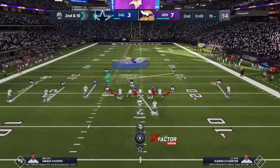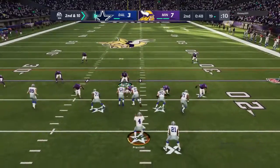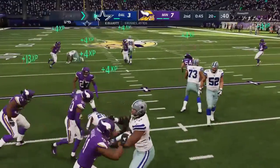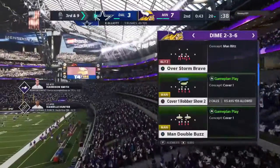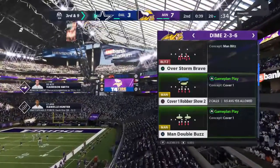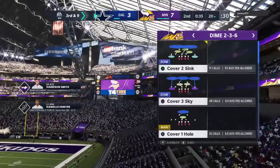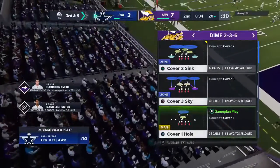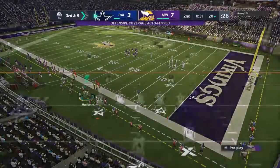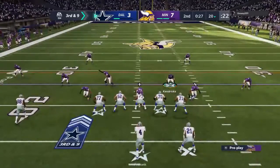So after the incompletion on 1st, now 2nd and 10. From the shotgun, a give to Elliott. And he'll be taken down at the 20 after a gain of just 1. Well, that's a good start to this drive on the defensive side of the ball. Force the incompletion on first down. Then you're able to shut down the running play on second. Yeah, I wouldn't be surprised now. A little bit of pressure going at the quarterback in an expected passing situation. And looks like they've got 6 DBs on the field here for a 3rd and 9.